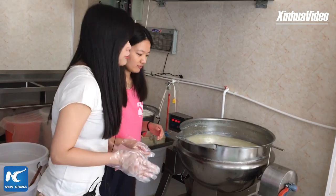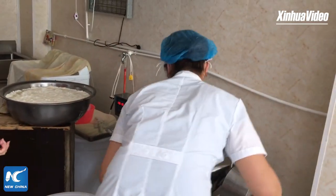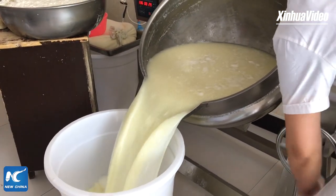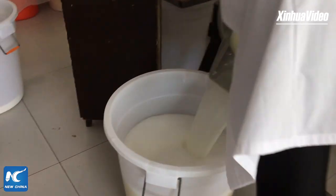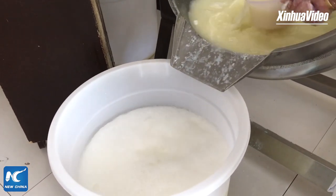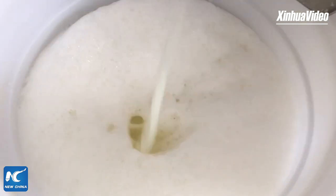But we are not going to waste a drop of it. We are going to use it for other dairy products, while we use the white liquid here for the white tofu. Wow, this is like a milk fall. It's not the waterfall, but it's the milk fall. Wow, that's spectacular. We can use different stages of the liquid to make different products. So we cherish every drop of it.